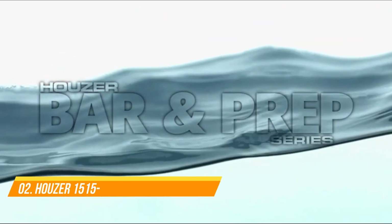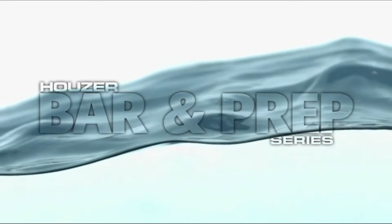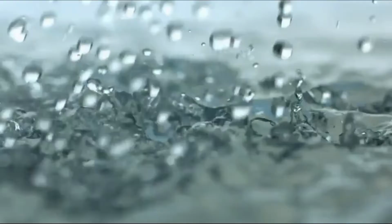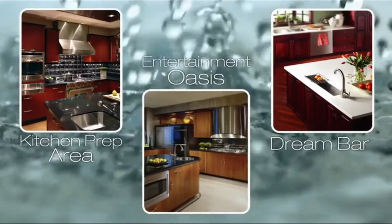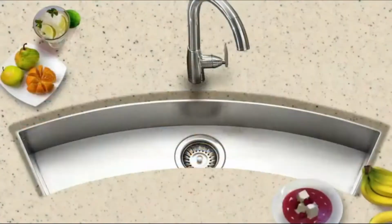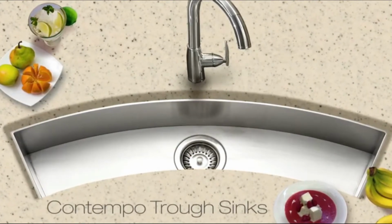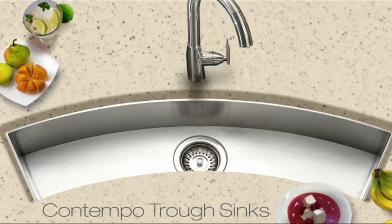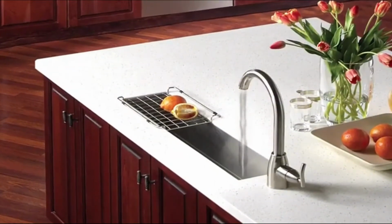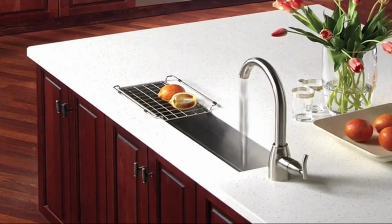Limitless variety is the spice of life with Houzer's Bar and Prep series of sinks, offering a host of fun options for your kitchen prep area, dream bar, or entertainment oasis. Generously sized and bold in design, the Contempo trough sinks are well suited for entertaining and designed for convenience.